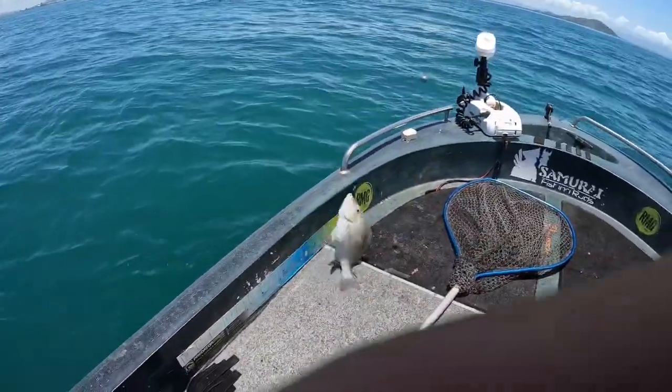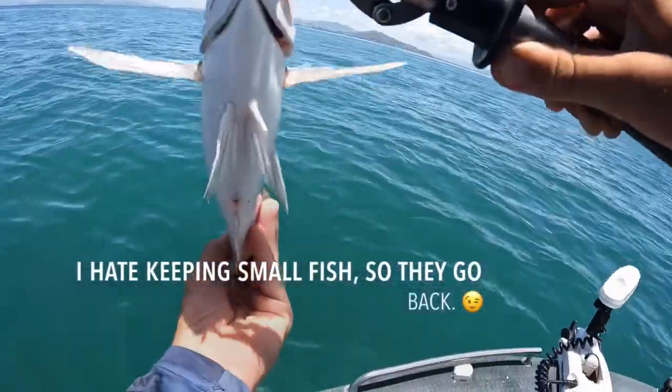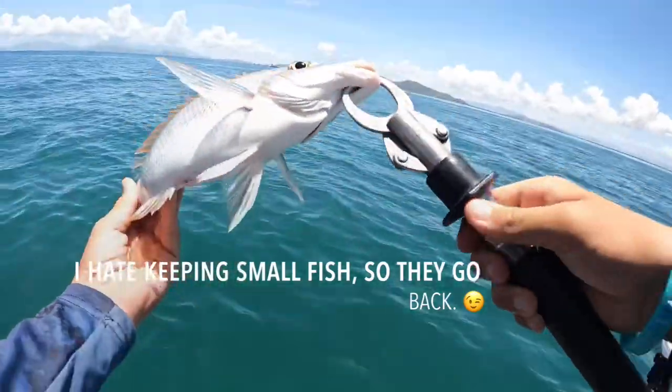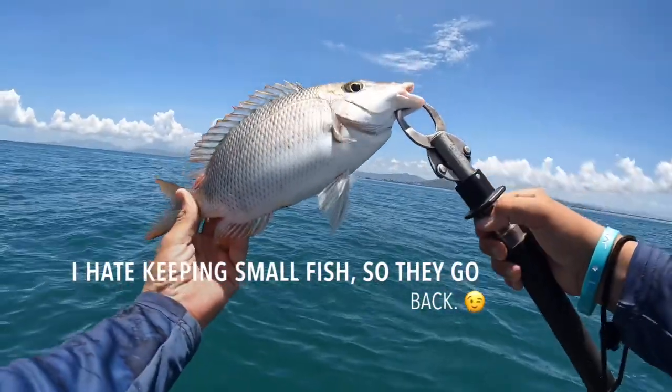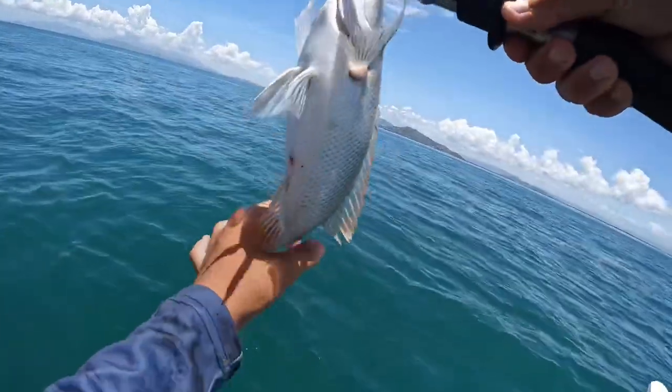Is he legal? So he's 33 and a half, but it's a small fish, but we've already got one of these. He was about 40, so I'm gonna let this one go.